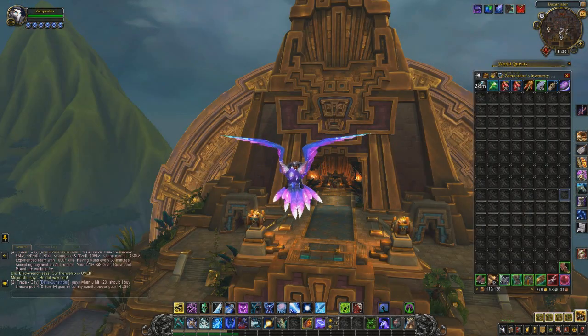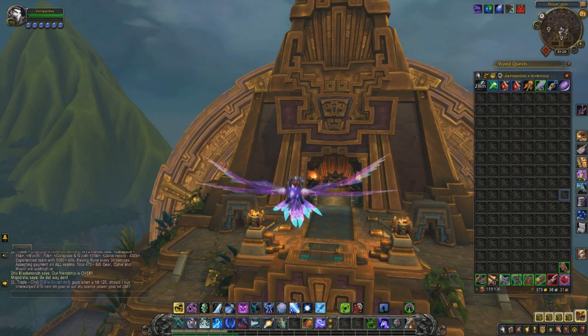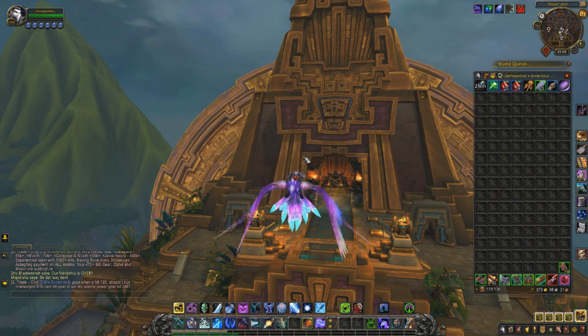Okay, we finished up on the Grim Batol, and this is what we ended up with. We got 166 in raw gold, 212 in binder pickup and trash, and 773 in auction house, giving us a grand total of 1,151 for the run.